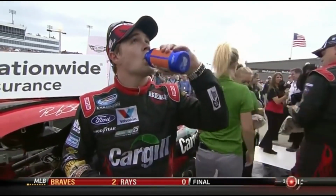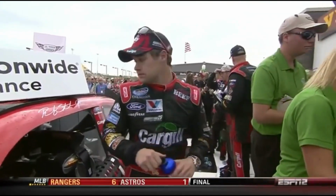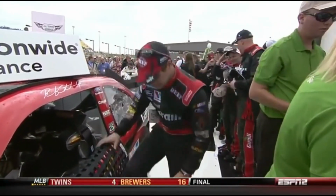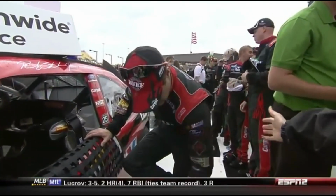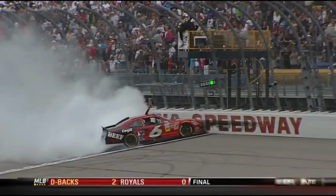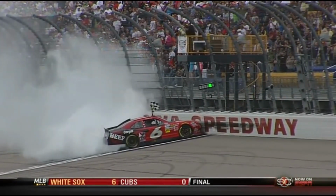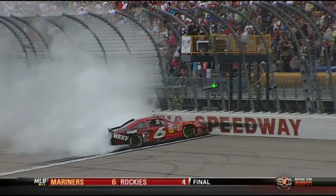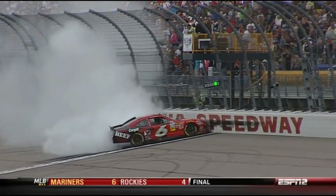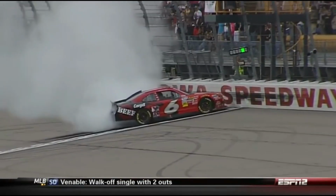Congratulations. Thank you. With the victory, Allen, he stretches out his championship lead. Third win of the season for Ricky Stenhouse Jr. What about the event? Three straight at Iowa, fifth career win overall, and equal the track record for most laps led in a Nationwide Series race today. 209 laps he led. Kyle Busch also did that in July of 2010. Stenhouse Jr., the winner. More post-race interviews coming up from the Iowa Speedway.